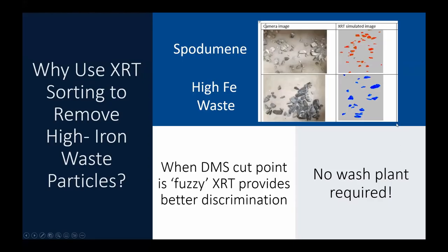If we do that with spodumene versus basalt, why do we want to use XRT? Well, first of all, because it works. Notice it's almost black and white, in this case, red and blue, the low atomic density spodumene versus the high atomic density waste. Very clear separation. When do we want to do this? When the DMS, DMS again being a very common processing technique, if the cut point is really close between the spodumene and other material we want to separate, there's a chance that X-ray transmission is going to work better.